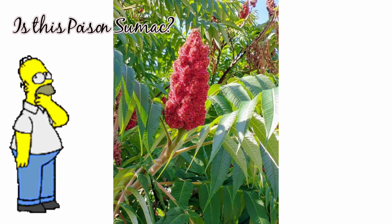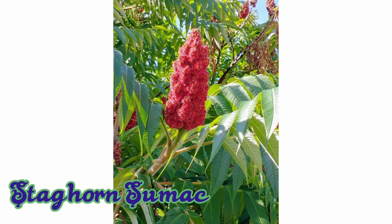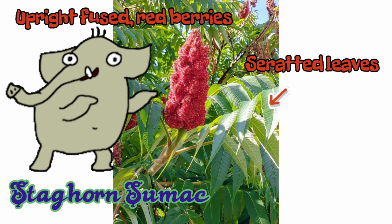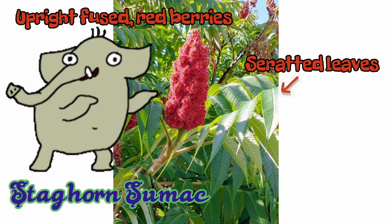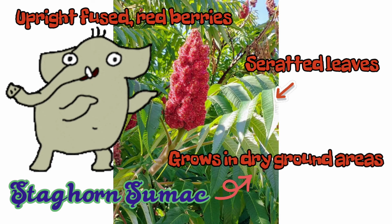Is this poison sumac? No, this is staghorn sumac. Why? First of all, the leaves are serrated, unlike poison sumac, which has smooth edges. Next, notice the berries. Poison sumac has white berries, not red, and they grow separately, not fused together like in the picture. Another point to note is poison sumac berries usually hang down, not upright. Lastly, staghorn sumac grows in dry ground areas. Poison sumac loves wet areas.